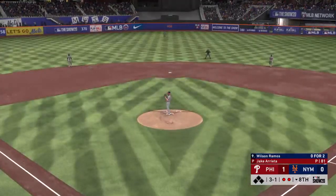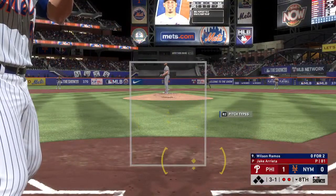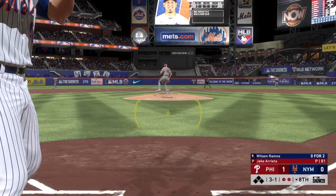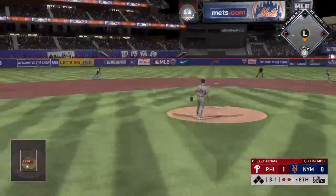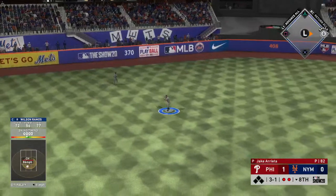Team's been struggling on offense. Let your D work for you right here. Pound the zone. Now he'll step off and rethink this. Hit hard to short. That's through, and he's got his first base hit. He's 1 for 3.